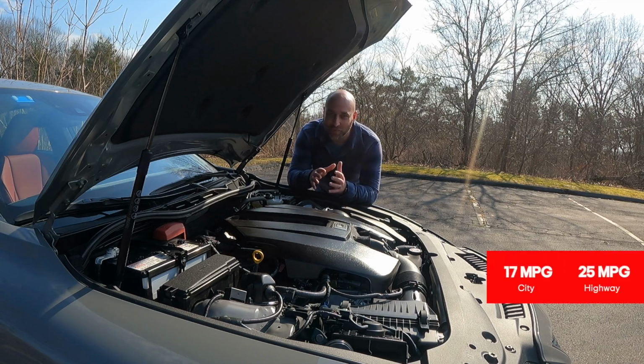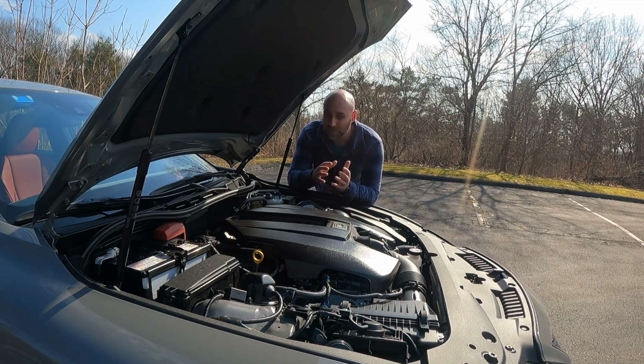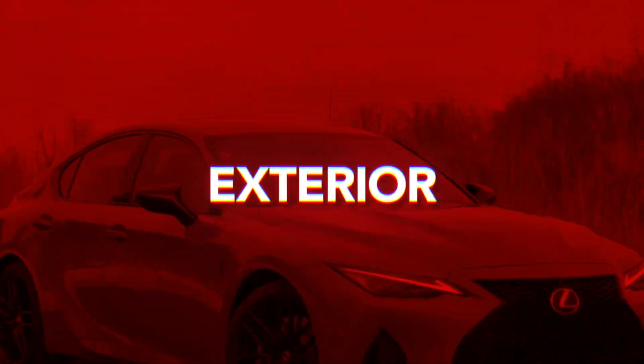I'm averaging right around 18, not exactly going easy on it. If you really wanted to drive around in eco mode, maybe you could get closer to 20, which is the combined average that the EPA is estimating, but I'm getting about 18. You don't buy this thing for the fuel economy.